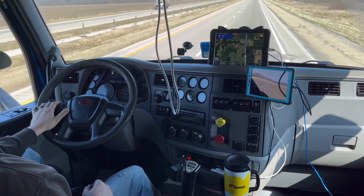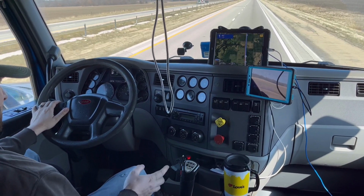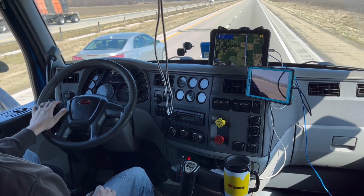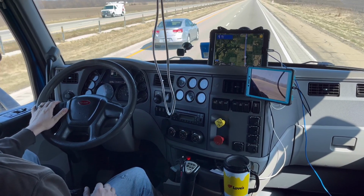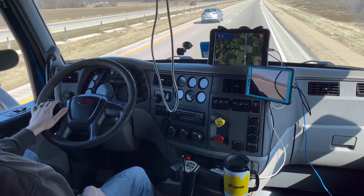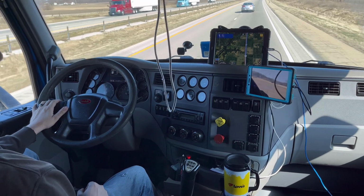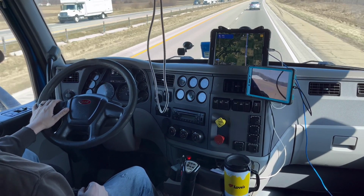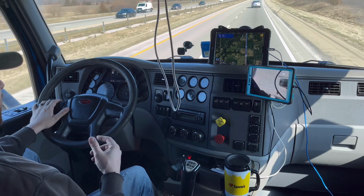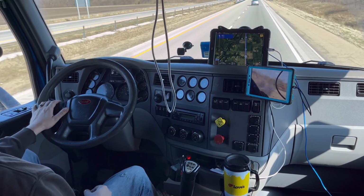There you go. That's shifting to 13 speed. Really nothing to it. I skipped a couple gears, but super light, I don't really need them. And we're just going to keep on trucking. Like I said, we got 5 hours to go. We just did our break. GPS is saying we'll be there around 7:30 tonight.